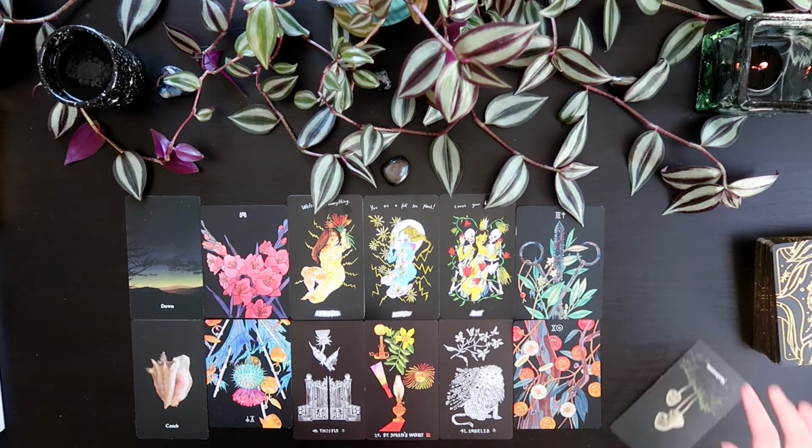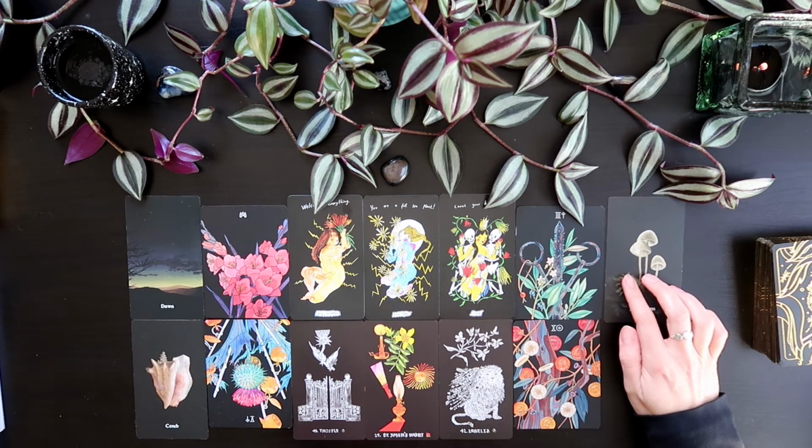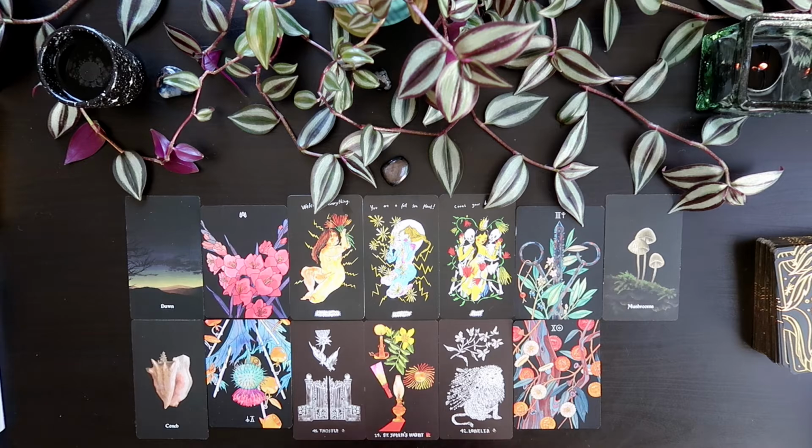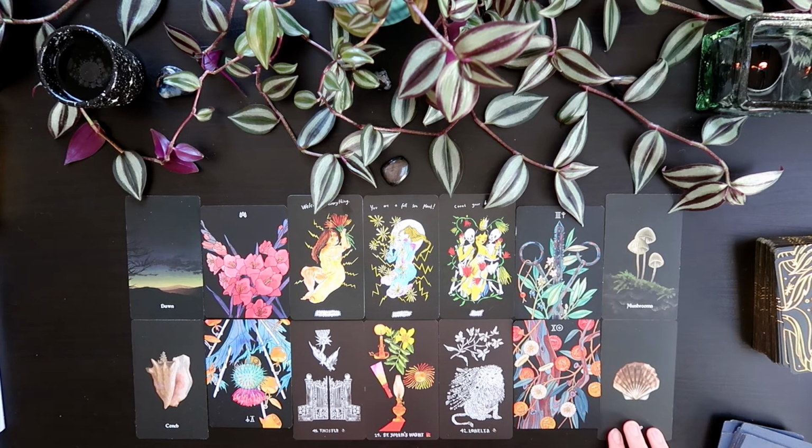Mushrooms make me think of transformative justice and collective liberation. So it definitely seems like you're not feeling connected to a lot of people or things. Like you feel sort of isolated and alienated. Scallop. Okay, interesting.